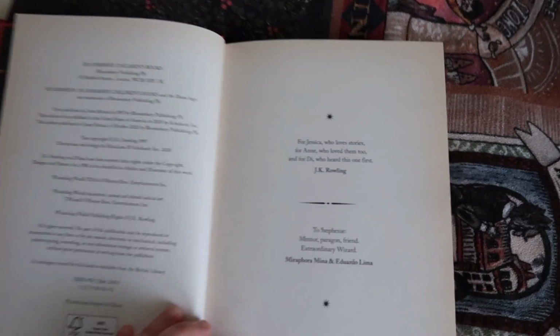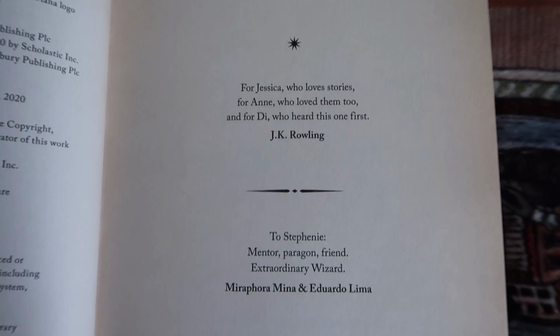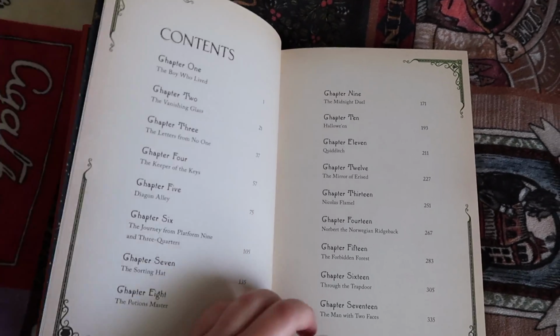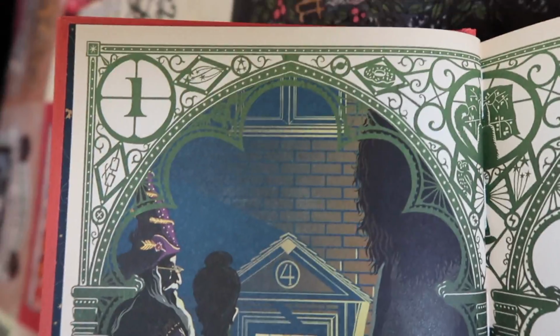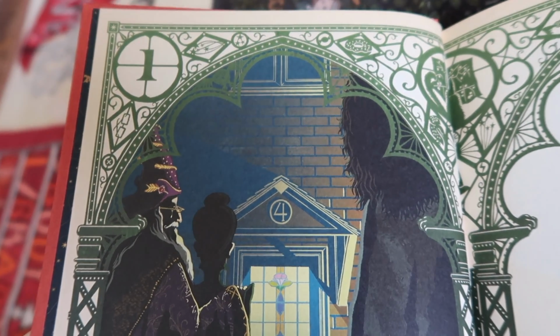Okay, more info pages, dedications, the chapters. Okay, and here's our first look at an illustration from the inside. So this is what the style is like.